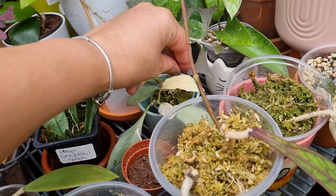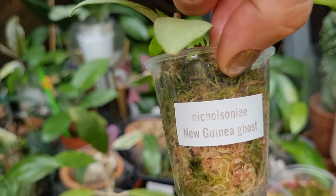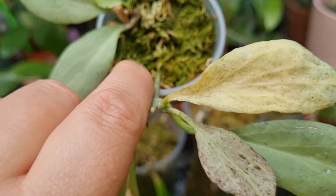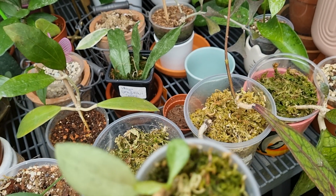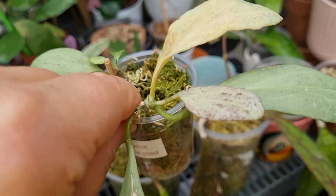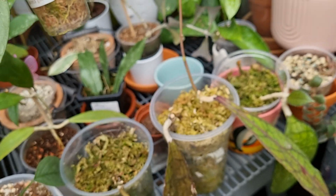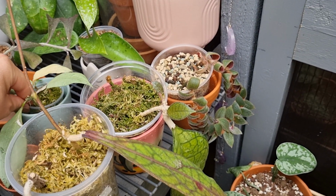What is wrong with this one? This is another Hoya that I absolutely love. This is my Hoya Nicholsonii New Guinea Ghost. Look at that. Sun stress. I don't know what is wrong with that leaf. But look at those two new pairs of leaves. Very beautiful. Absolutely love this Hoya. I have two cuttings in just one pot. Look at that. Isn't that gorgeous? It's absolutely beautiful, and I absolutely love it.